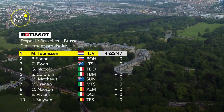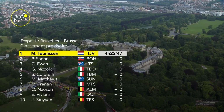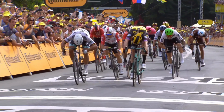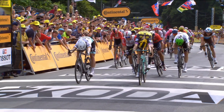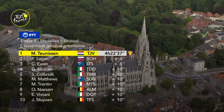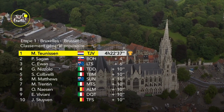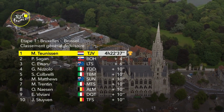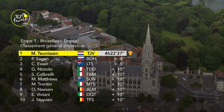Caleb Ewan finishes in third. Nizzolo, Colbrelli fourth and fifth. Michael Matthews does very well to hold on to sixth place after leading it out. But Teunissen there, once again, taking the biggest win of his career. Even sweeter because, of course, he also takes the first yellow jersey of this year's race. Sagan 4 seconds back on time bonuses, Ewan 6 seconds back on time bonuses, and then, of course, the rest of the field all follow suit.